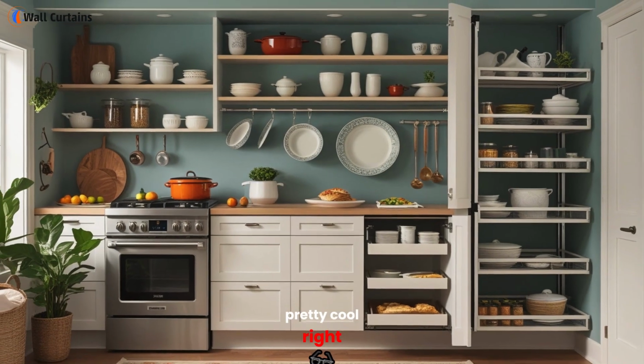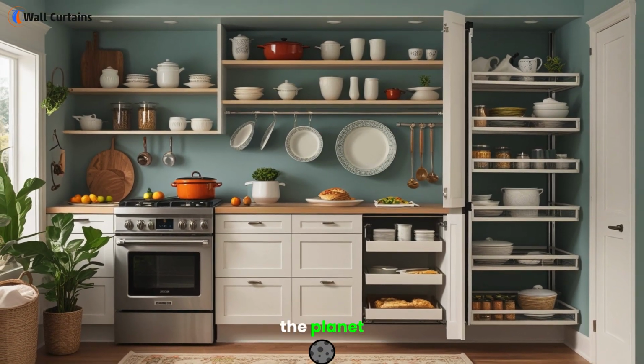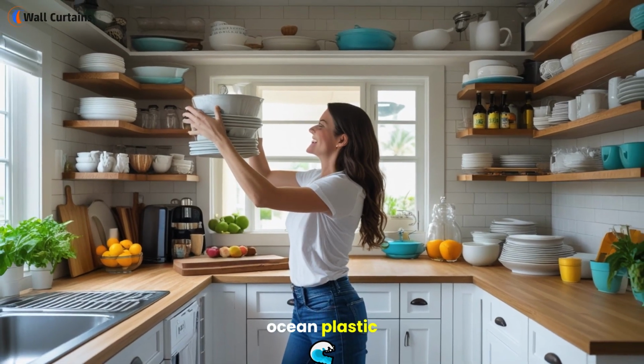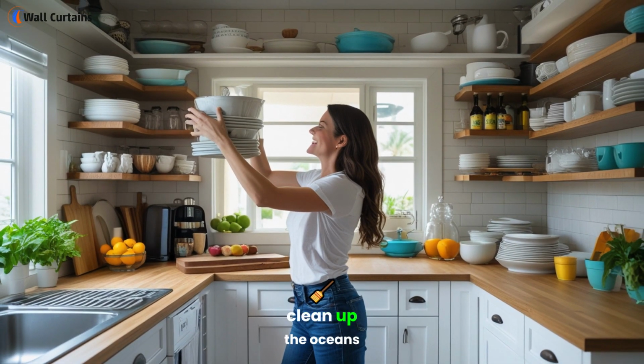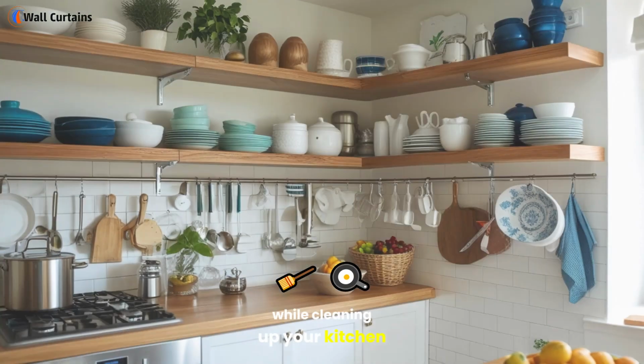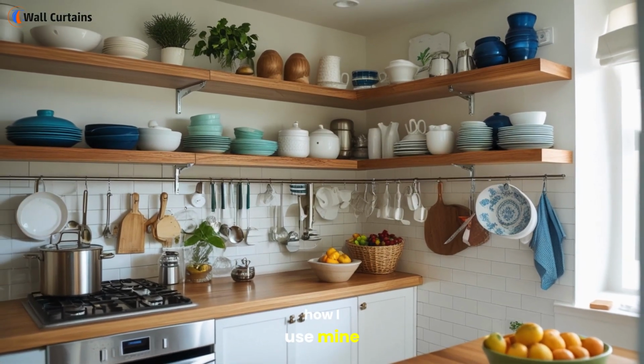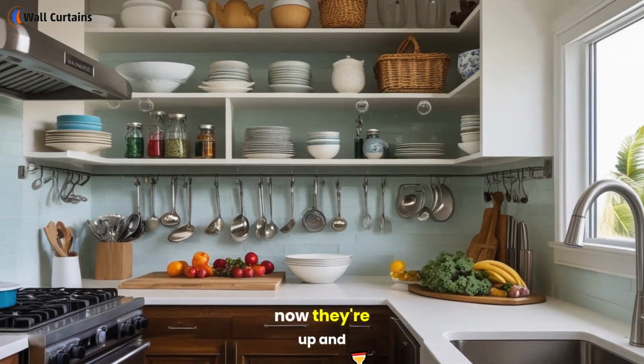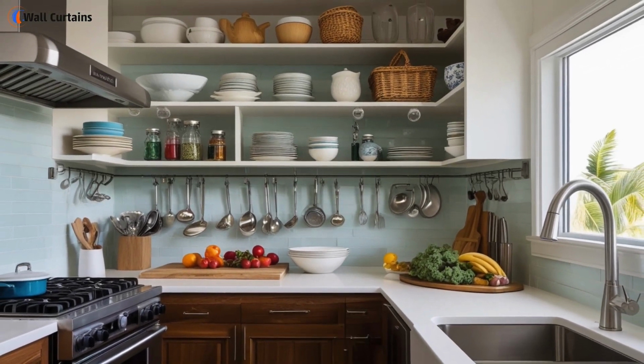Pretty cool, right? And if you care about the planet, you'll love this part. These are made from recycled ocean plastic. That means you're helping clean up the oceans while cleaning up your kitchen. Let me show you how I use mine. All these things used to clutter my cabinets. Now they're up and away until I need them.